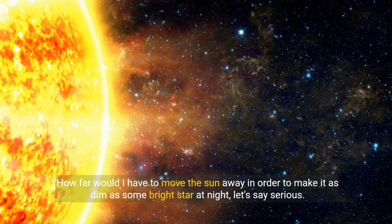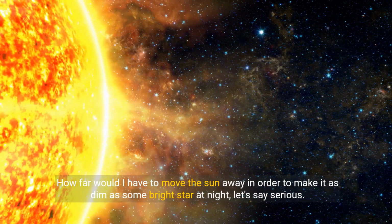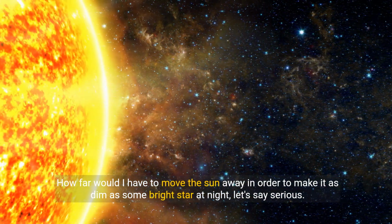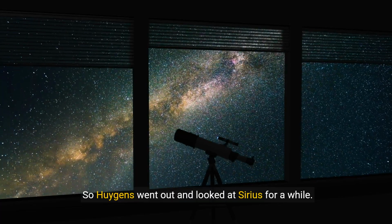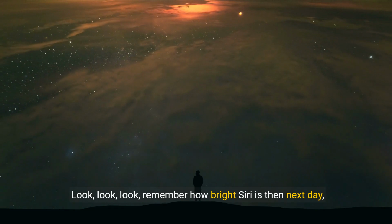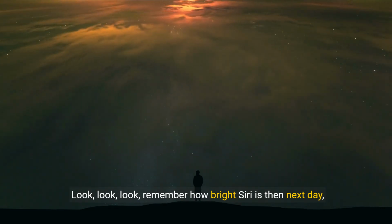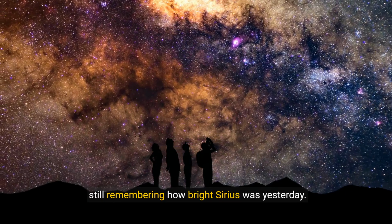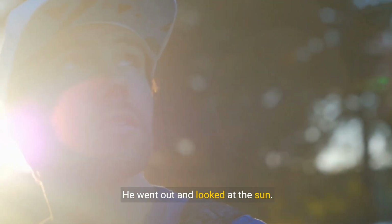How far would I have to move the sun away in order to make it as dim as some bright star at night, let's say Sirius? So Huygens went out at night and looked at Sirius for a while. Look, look, look. Remember how bright Sirius is. Then, next day, still remembering how bright Sirius was yesterday, he went out and looked at the sun.